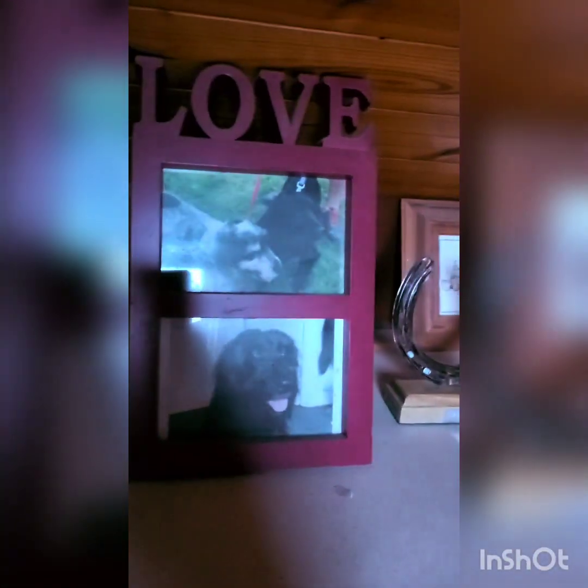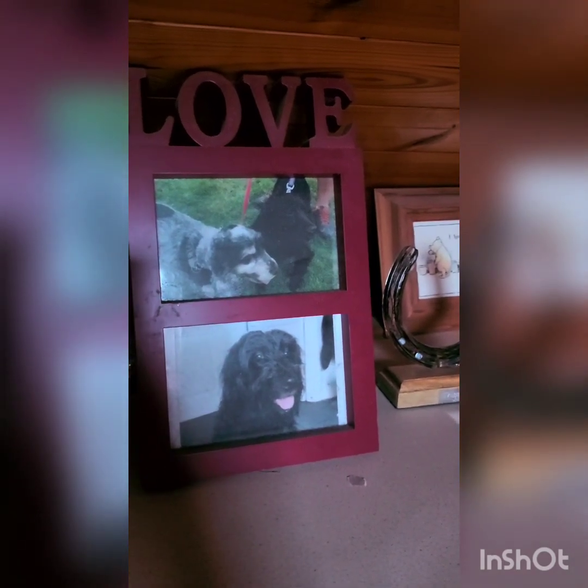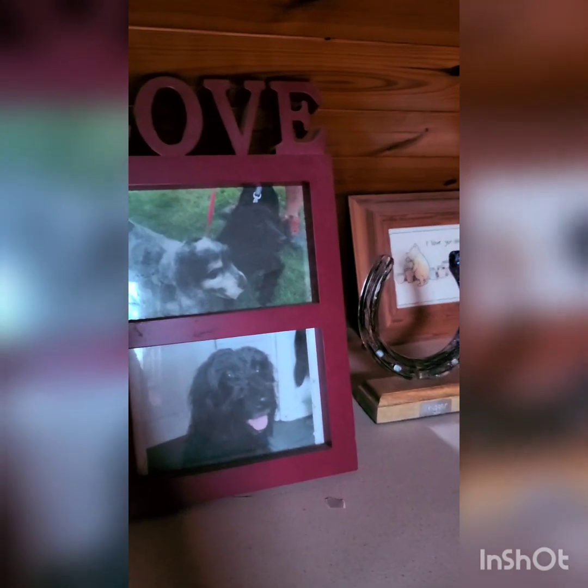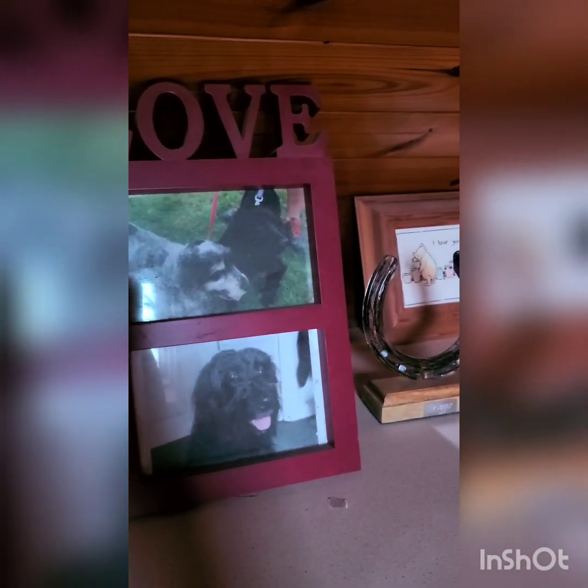I have plans to make things with the sea glass, but I haven't really got around to it yet. Over here we have got a frame with pictures of Erica and Cindy at the top and Jethro at the bottom. Unfortunately, all these dogs have now passed away, but they're with us in spirit.